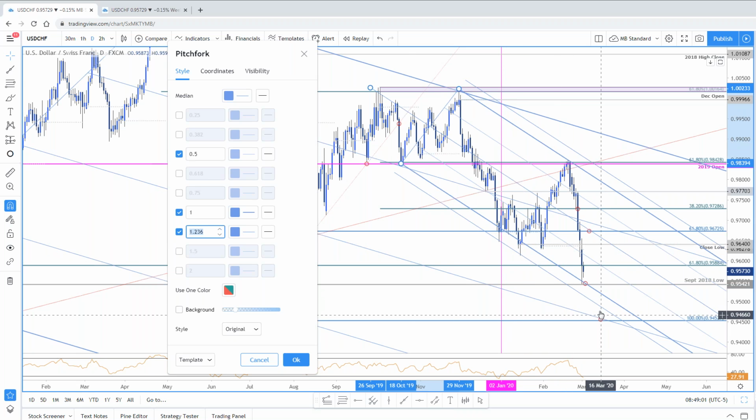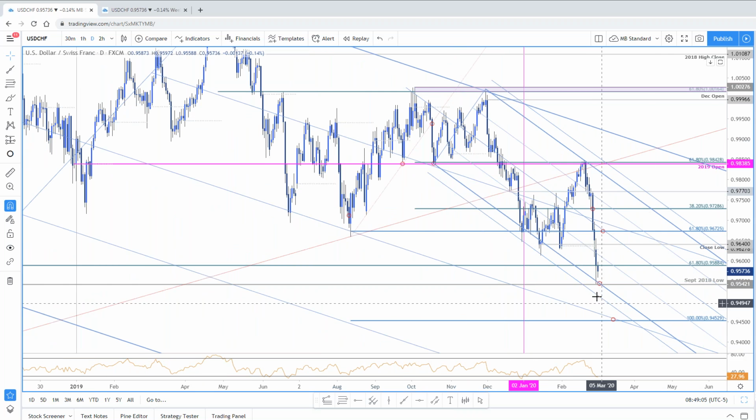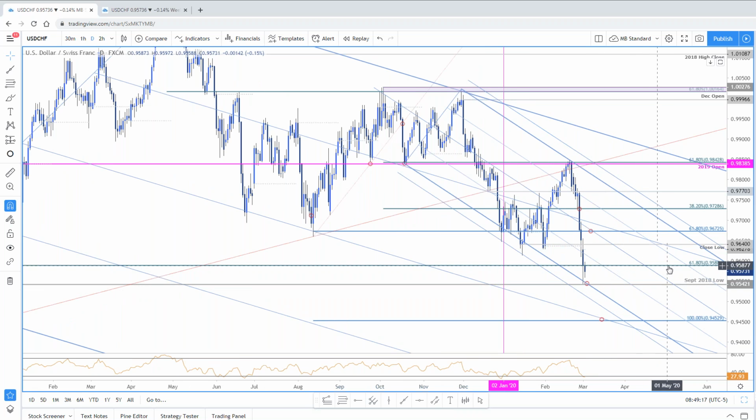So leaving that on there, at the end of the day, here's the September low, 95.42. We registered a low yesterday, just pips off that. The low was 95.43, so a pip off. And then you have the 618 there, which is where we closed. So again, even on a daily close basis, we haven't broken 95.88 yet. We closed right there yesterday.